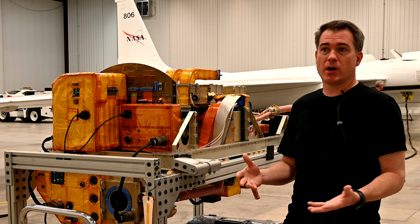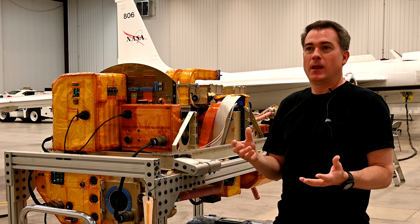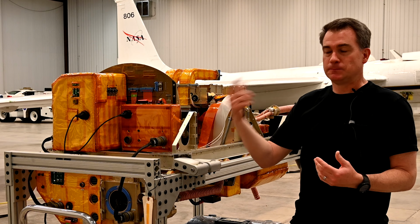This instrument flies in a very large, it's called a superpod. It's a big cylinder that sits underneath the left wing of the plane. As the plane flies along, the air goes right through our instrument, up and out, and we have about 10 milliseconds to make this detection as the instrument's going along.